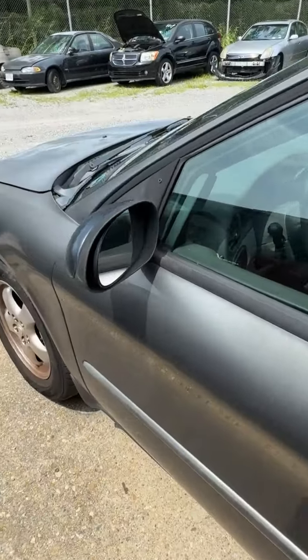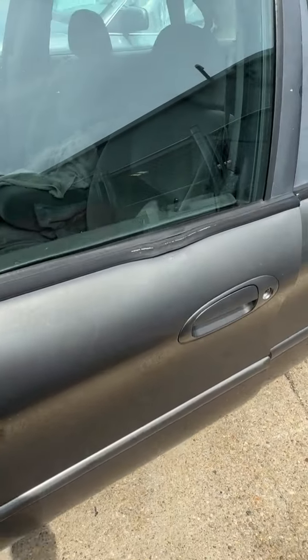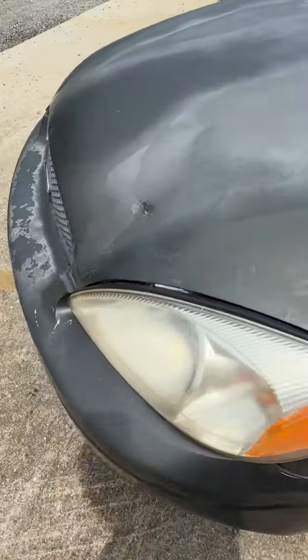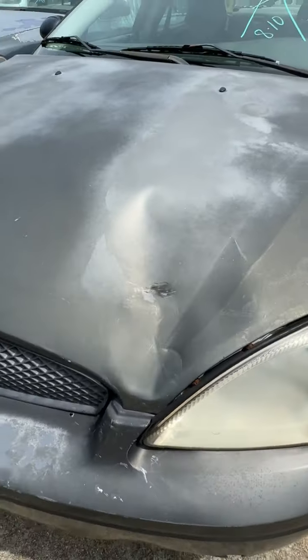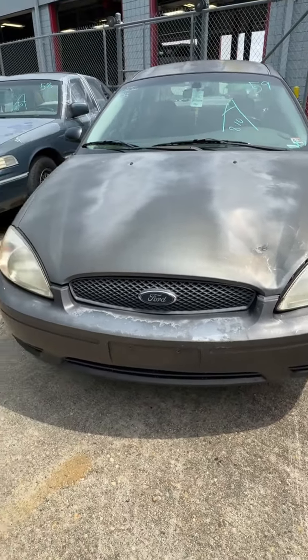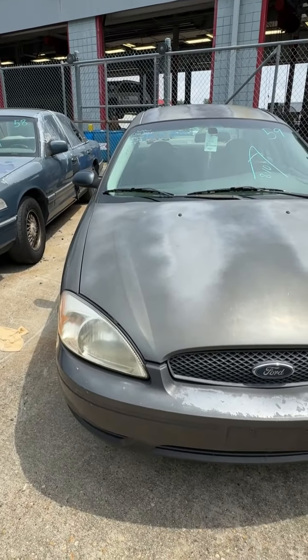Coming around. Coming back up here, I got a wrinkle right there in the fender. Another little wrinkle right there in the doorway. But don't see a whole lot major. Some damage right there in the hood. You can see where it's pushed down. And that's going to be a look at lot 59, your 2005 Ford Taurus.